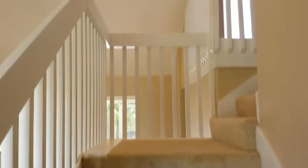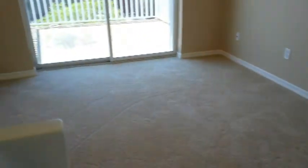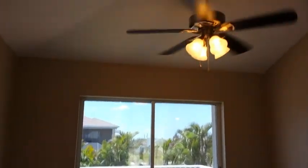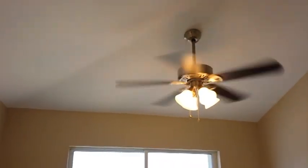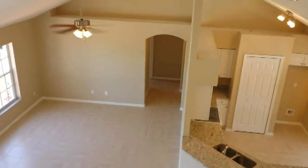Now, let's go upstairs here before we go out to the garage. And coming up these steps, you can see it's all brand new carpet. And at the top is a landing that works very nicely as a little den or reading area, a little office area. That's got double doors going out to a deck. Beautiful ceiling fan right there with brushed nickel. And beautiful view looking down here of everything.